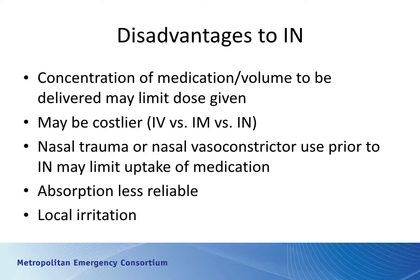Well, the concentration of the medication or the volume to be delivered may limit the dose, and we can see that as an example with fentanyl. Fentanyl comes at 50 mics per ml. We can only give a couple mLs into the nose at a time, so our total dose of fentanyl may be limited by the volume that we can give at one time. Intranasal medications sometimes may be a little costlier, and that's mostly because of the cost of the more concentrated medication, or because of the device used to administer.